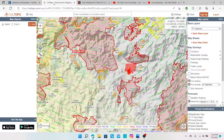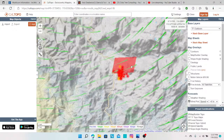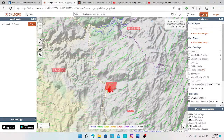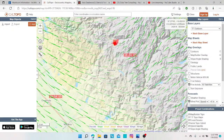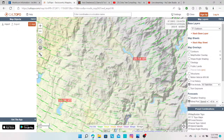Let's go back to our CalTopo. Turn off our fire history so we just see the active heat signature. So coming past Fish Camp, you're going to start getting into the more dangerous area. If we zoom out a little bit, we have Bass Lake, just a little bit south of here in Oakhurst. Currently, I'm in Coarsegold, a little further down, and you can see the plume of smoke over the hill.